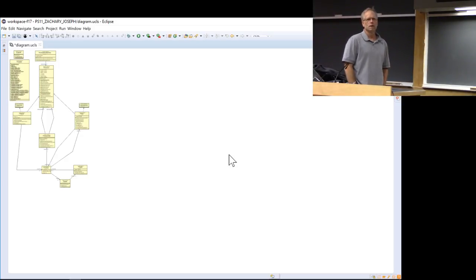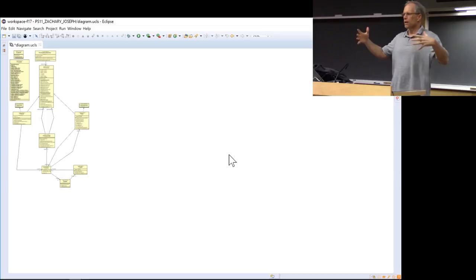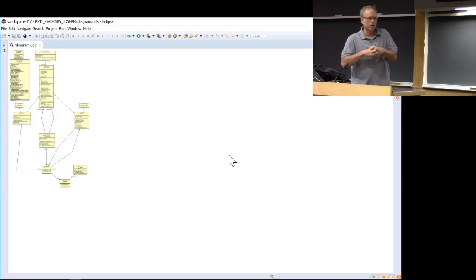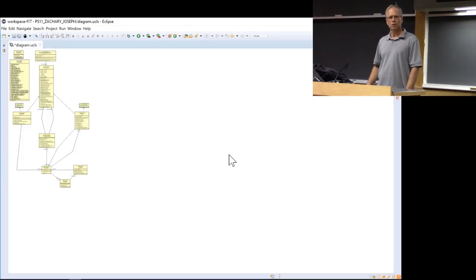UML stands for Unified Modeling Language. And UML provides a bunch of standardized ways of drawing diagrams to describe programs. And class diagram is one of the most commonly used ones. I'm not particularly interested in any of us becoming UML experts. I just wanted to show you that there's a way of graphically looking at how a program is structured.